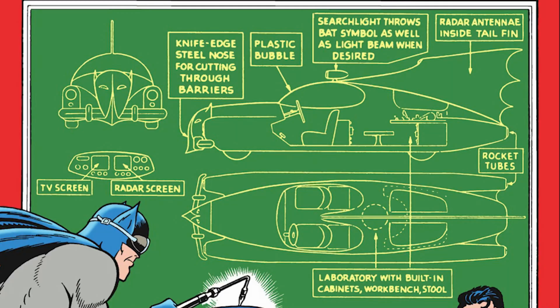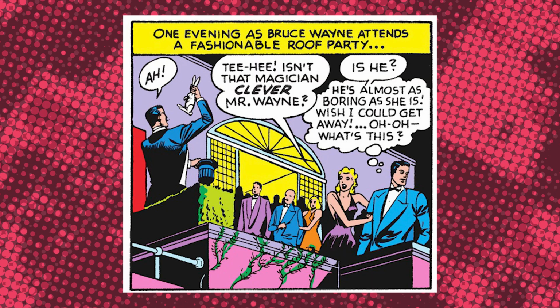You can see the diagram of it right here on the cover. It's got a plastic bubble. It's got a laboratory with built-in cabinets, a workbench, and a stool. How is that going to work? We're actually going to see that in action in this issue, so let's dive into it. It starts off real strong.